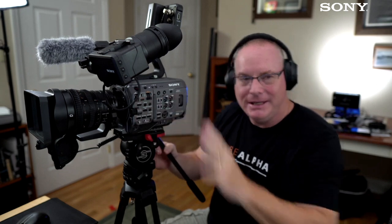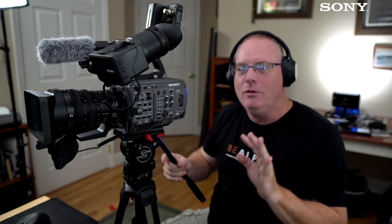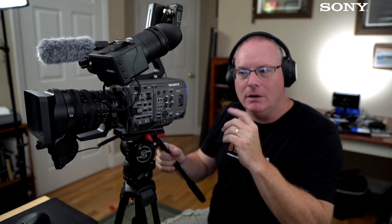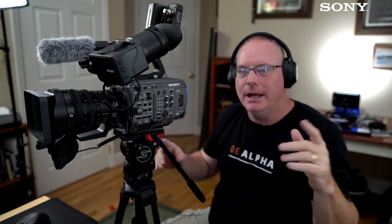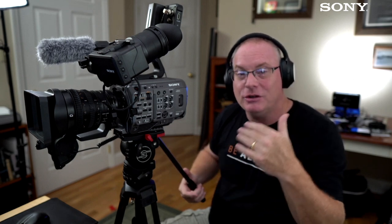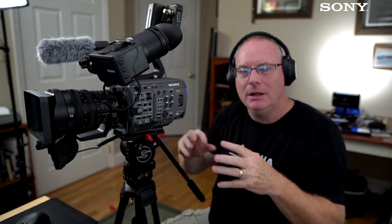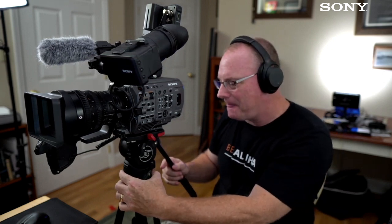It has variable ND. But more than just variable ND, it has auto variable ND. This is so freaky the first time you try it. It is truly amazing. You can set your shutter speed and your gain and your aperture, and if you turn on auto ND, you can actually go through a doorway without touching anything. Your depth of field's not going to change because you haven't changed your aperture. Your frame rate's not going to change. Your shutter speed's not going to change. And your gain's not going to change. I mean, the gain will change as the neutral density adds more or takes out. So basically you're doing auto exposure kind of in manual, but it's not going to affect the image quality of what you're shooting. This is just an incredibly awesome way to work.